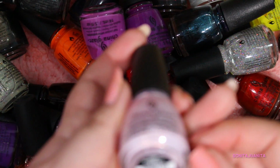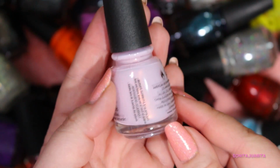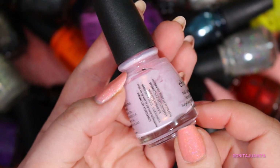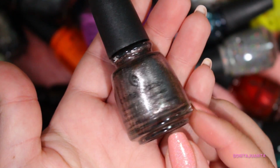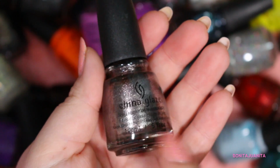This one here is called Wonderlust, and as far as I can remember, the formula on this one is really, really bad. Like, it's super watery and bubbly from their spring collection, but I have to test it out for sure, so I'm gonna hold on to that one. This one is Would You Wanna? It's a really nice kind of brownish, tarnished silver foil. I really like it. It's good for fall, so I'm keeping that.